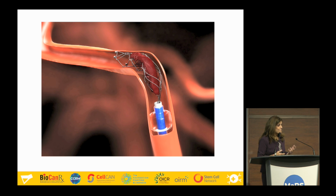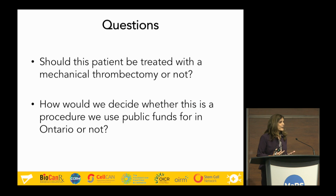So along comes an innovation called a stent retriever, which can do a procedure called a mechanical thrombectomy. Essentially, you put a guide wire into the vessel of the brain, it reaches out, it grabs the clot, pulls the clot back, no more clot, good blood flow, no more stroke. And the big question that then comes to Health Quality Ontario is, should patients be treated with this new treatment for stroke, this mechanical thrombectomy? And then how do we decide if we want to use public funds to pay for this so it can be available for all folks in Ontario?